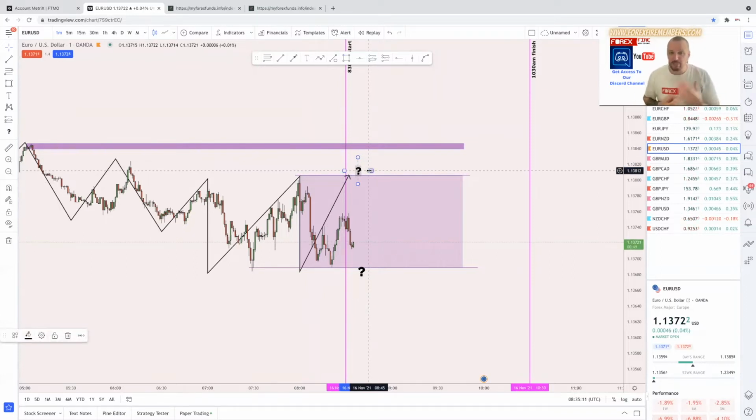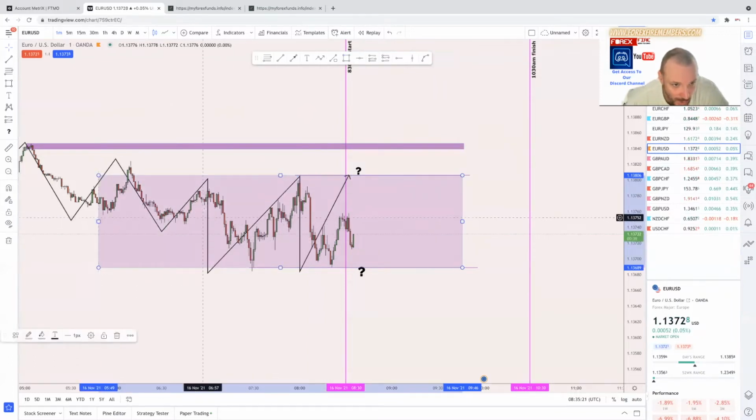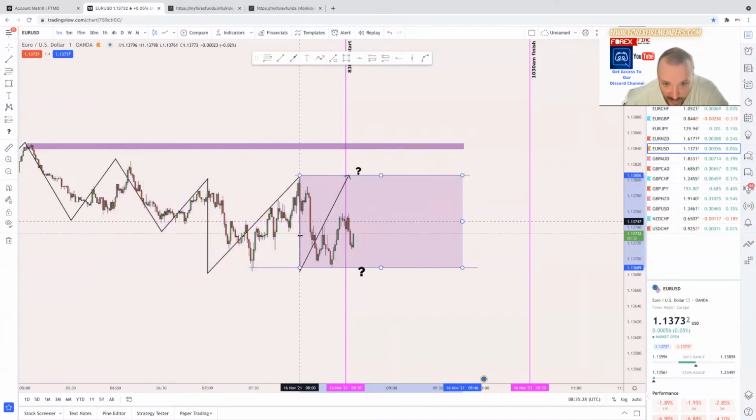We need a swing point break, because as long as that stays between here, and even on this here, you can see as we go back, this is covering quite a range as it is. Even from here, it's covering quite a consolidated range, to be fair. So I want to see a break of structure on that 1 minute on there.